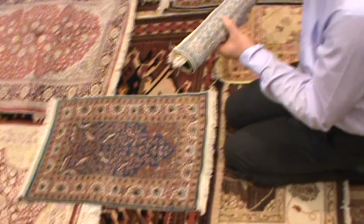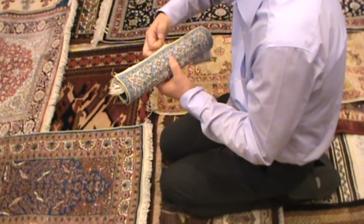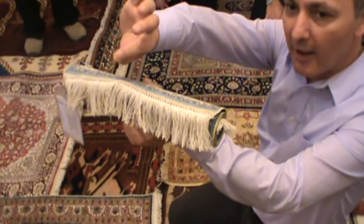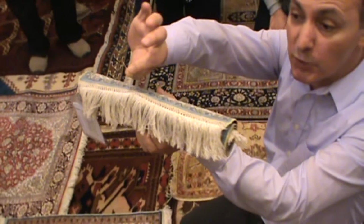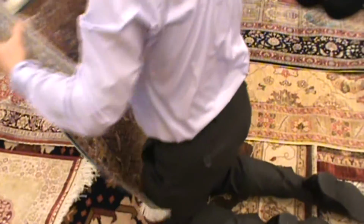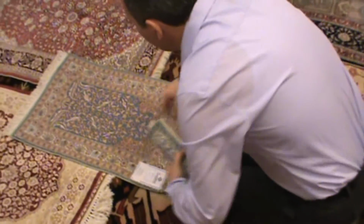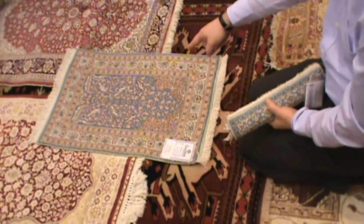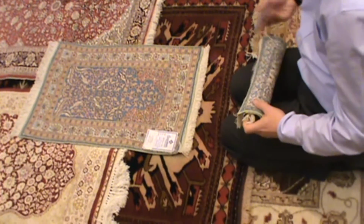Why? Because the thread that we use is much finer than any other thread that we have seen till now. Look at the fineness of these vertical threads. How fine these are. That means we catch a very high density of nuts. Look at the reverse side of this carpet, please. Look at the back of it here. See the number of the nuts. 412 double nuts per square inch. But let me put a little bit of a back on this one now.